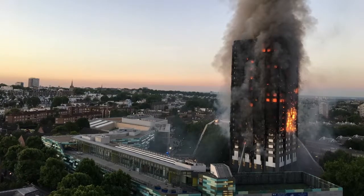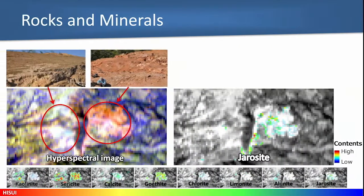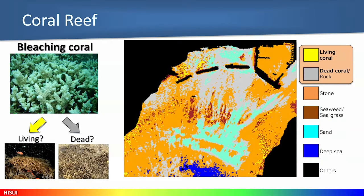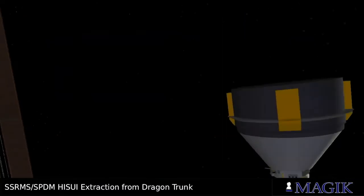Another exciting payload is the Hyperspectral Imager Suite, which is a next-generation hyperspectral Earth imaging system developed by the Japanese government. It provides space-based observations for tasks such as resource exploration and applications in agriculture, forestry, and other environmental areas.